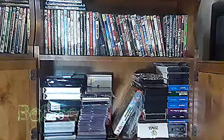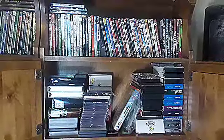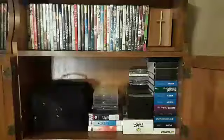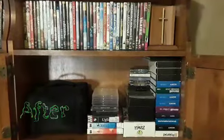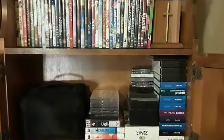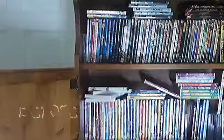We had accumulated too many movies for the amount of space that our movie cabinet will allow, so we knew we had to get rid of some of those. We also have home videos in here that we're not exactly sure what to do with, but we were able to declutter enough to make room for my kids' portable DVD player and just organize things well.